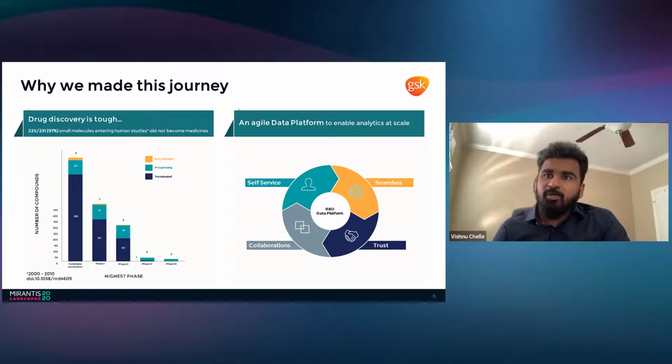Drug discovery is a complex process that involves multiple different stages. And at each and every stage, there are huge amounts of data that the scientists have to process to make decisions. Studies have shown that only 3% of small molecules entering the human studies actually become medicines. If you're new to drug discovery, you may ask, why is the target so low? We humans are a very complex species.